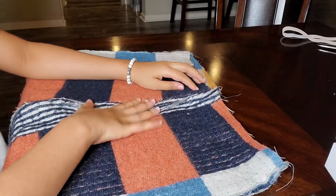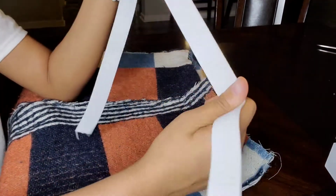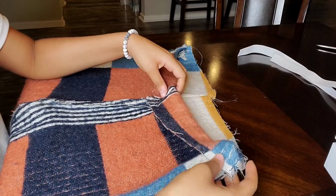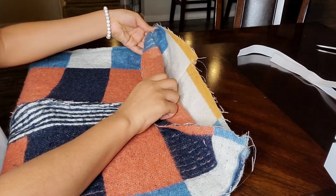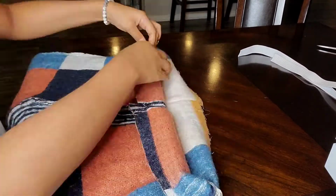So while the pants are still inside out, you're gonna fold it to about however thick your elastic is. Sometimes they're skinnier than this, sometimes they're wider. It just all depends. So you're gonna basically pin all this down to where it creates a hole or a tunnel for your elastic band to go through.